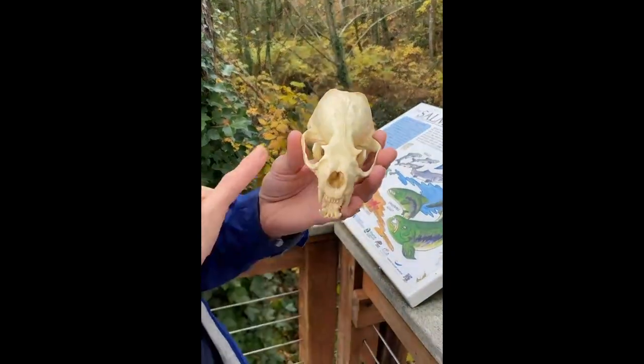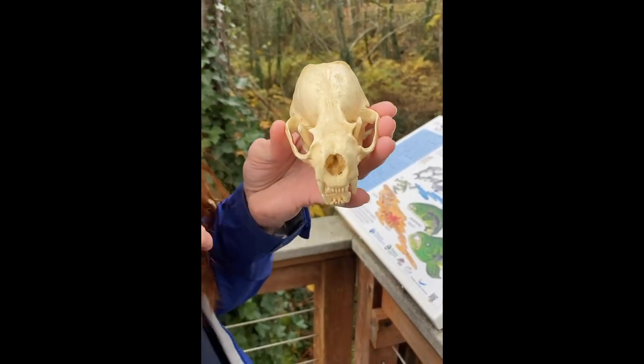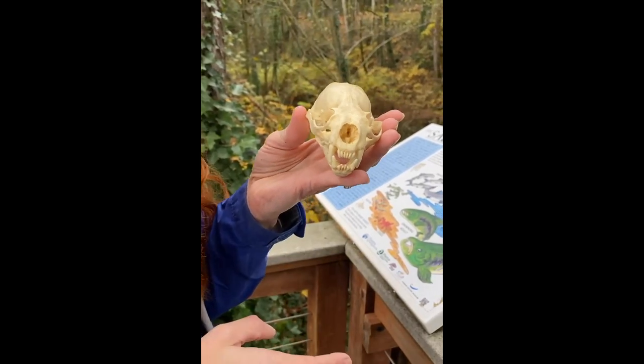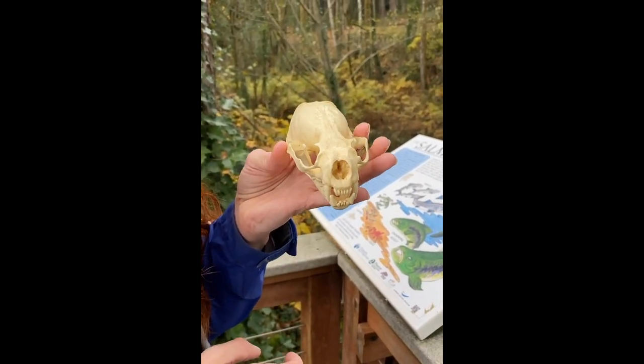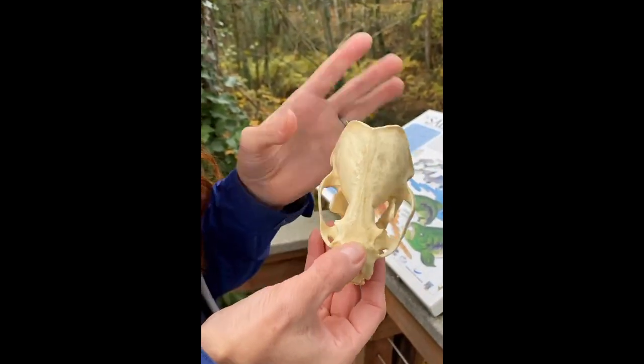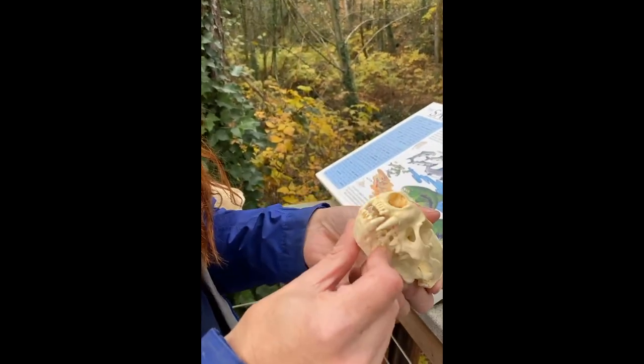They have decent sized eyes, but they're not quite nocturnal. So we would expect to see river otters active throughout the daytime hours. In fact, if you spend much time hanging out at a creek, you'll probably see one. They're pretty common around here. They have a large brain case, so they're pretty smart little creatures.